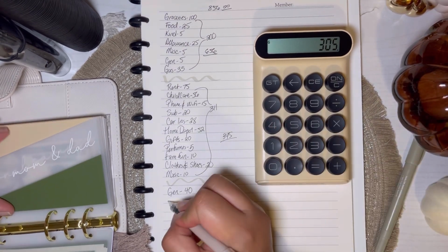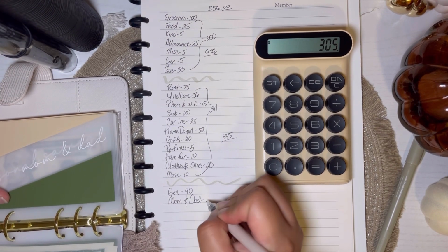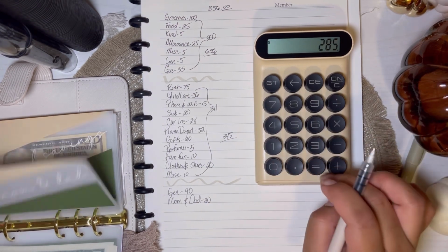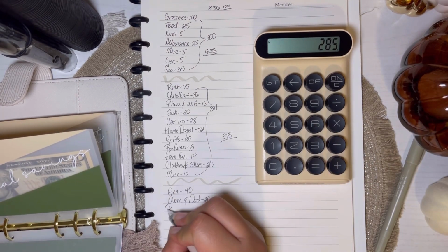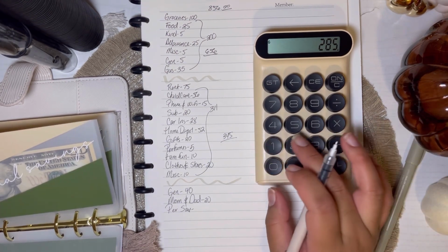Okay, my mom and dad, I am putting 20. Personal savings, I am putting a 10.